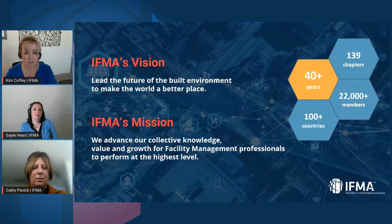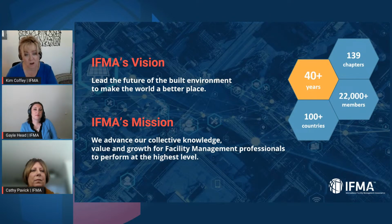So we've actually started defining what facility management is before that even existed as a term. We have over 22,000 members. We're in over 100 countries, and we hope to make the world a better place.